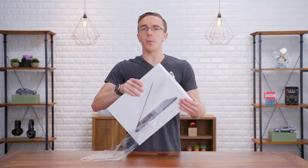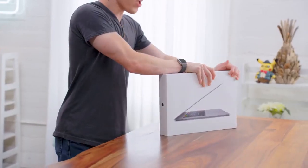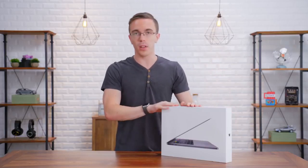This is the first time that you've been able to get anything more than a quad-core MacBook, well, pretty much ever. So across the line, you're going to be getting at least 6 cores on the new MacBooks. This guy is going to be the Core i9, which is going to be clocked a lot higher, but even the base model of the 15 is still going to be a 6-core Core i7.